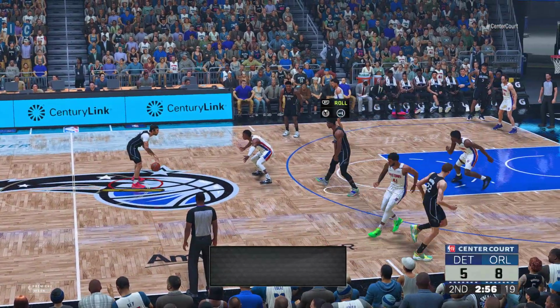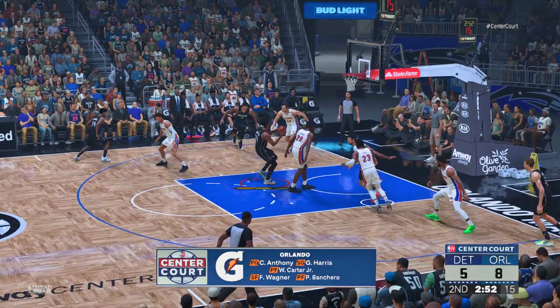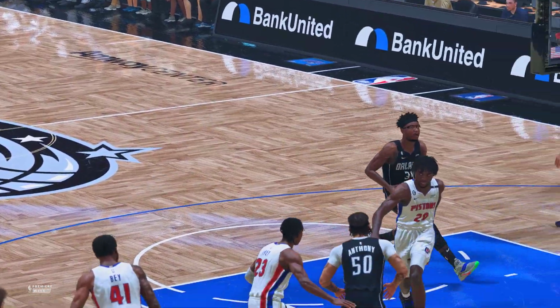In the post, it's Banchero and Carter Jr. Harris is the shooting guard. Wagner is the small forward. And it's Anthony in at the 1. That's the group starting the second quarter for the Magic.